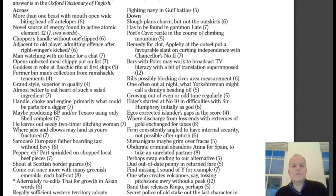And crossword solvers are fairly familiar with the Aga saga, if only because it's quite an intriguing palindrome and quite an amusing metaphor in a way. It's a saga about or to be read by people who have Agas, so a kind of upper middle class novel in some ways. And the source of energy here is gas. You put that in between those two A's for active atomic, and you get A-gas-A. So you need Ga from element 32.